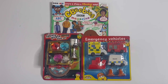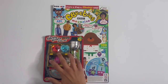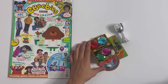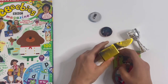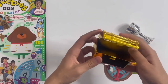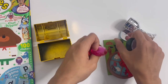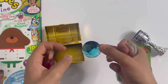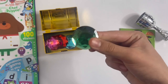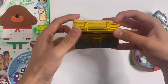And now, I'm going to show you the two free gifts, the Sparkly Pirate playset and the emergency vehicles. So we're going to start with the Swashbuckle Sparkly Pirate playset. You've got this golden treasure chest. And you can open it as well. And you've got the five jewels here. You've got the blue, the red, the purple, the green, and the white. And you can put them in your golden treasure chest for safekeeping.